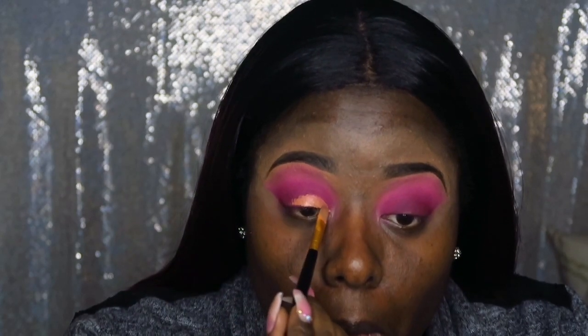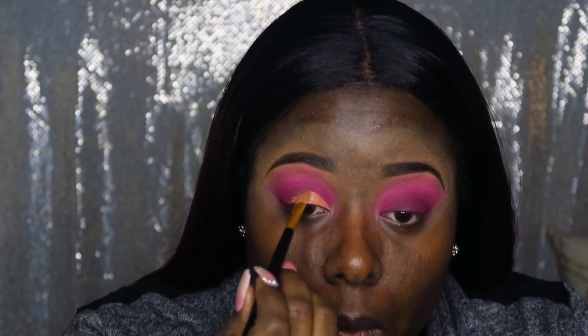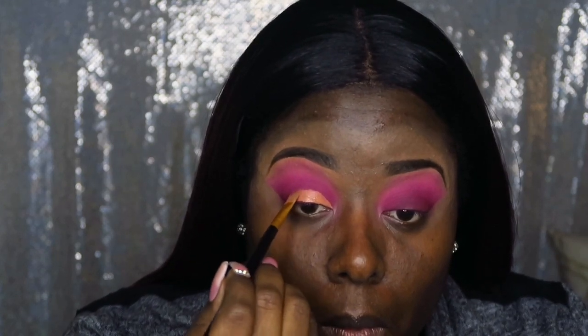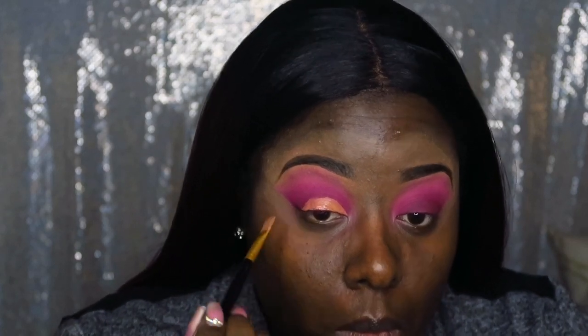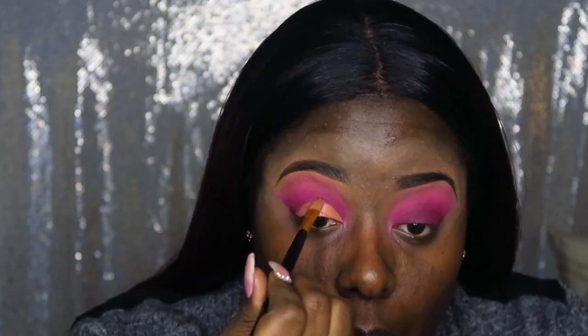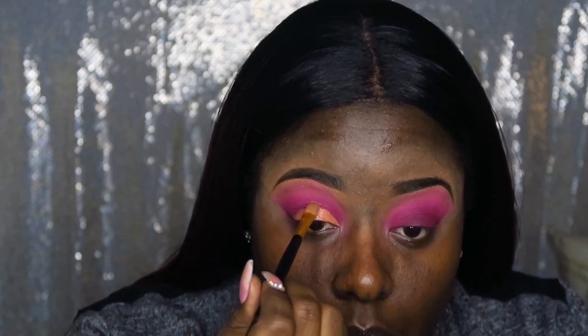Alright, so using that same concealer that I used to prime my eyes and highlight under my brows, I'm taking it and I'm cutting my crease. And so with this step, you want to be extremely precise. You want to take it very slow, contrary to what the video is showing you guys because it is sped up. But I'm being very careful in my placement of the concealer because this step is determining how my next step is going to look.